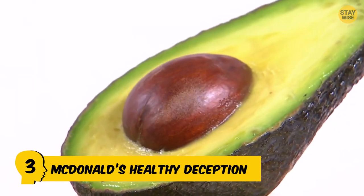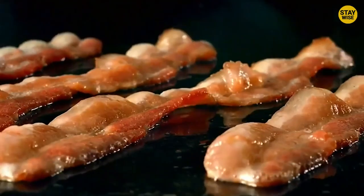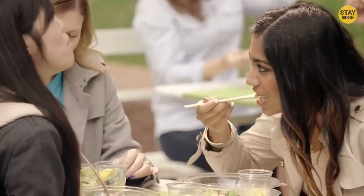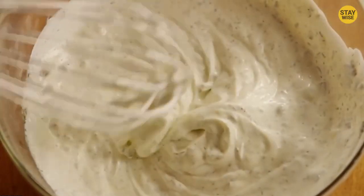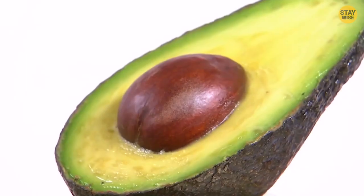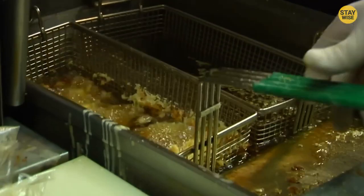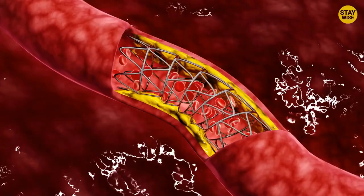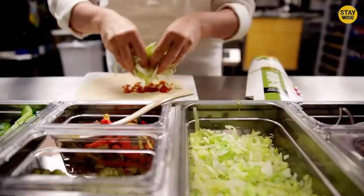Number 3, McDonald's healthy deception. Are you trying to eat healthy but love McDonald's? Well, we've got some bad news for you about their salads. Yes, that's right, the salads might be worse for you than the burgers. The burgers actually have less fat and calories than the salads. And we're not talking about the good fats like those in avocados and nuts. We're talking about the bad fats, like saturated and trans fats, that are linked to bad cholesterol and high blood pressure. Yikes!